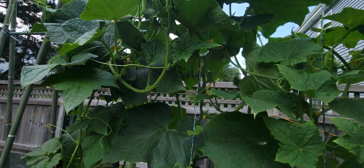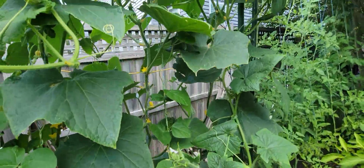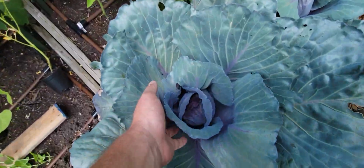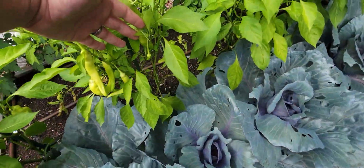For the most part, this is cucumbers along the back, and I haven't gotten many at all. I've only picked one so far. Not a lot of production as far as that goes. More kabocha. Sweet banana peppers, those are doing grand.